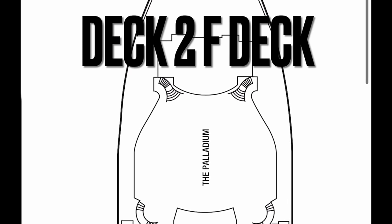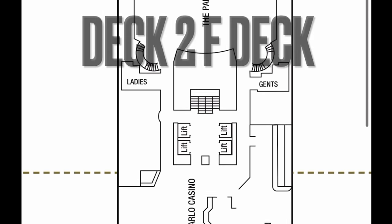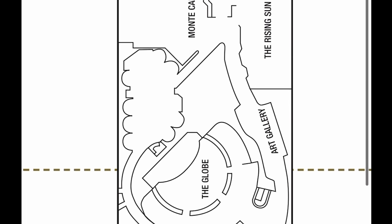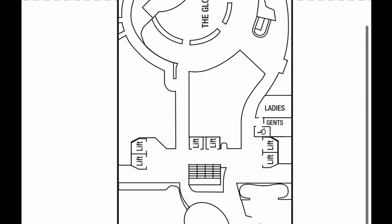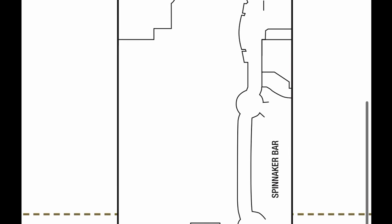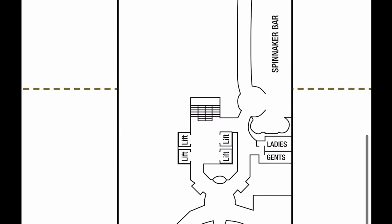And deck 2, otherwise known as F deck, 2F deck. Here you'll find the lower tier of the Palladium Theatre, the Monte Carlo Casino, the Rising Sun Pub, the Art Gallery, multi-purpose venue The Globe, two bars, Intermezzo and Spinnaker Bar, and finally the lower tier of the Meridian Main Dining Room.